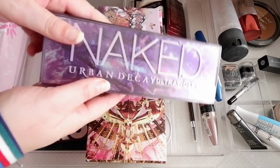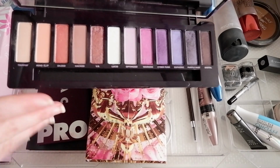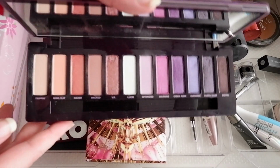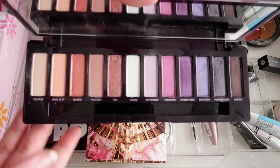Then I finally got around to using my Urban Decay Naked Ultraviolet. I was so behind on doing looks because I barely wore makeup during the heat wave we had in August. So I felt very behind, which is why there are so many eyeshadow palettes here now, because I need to get ready for work, and then I just do some looks.